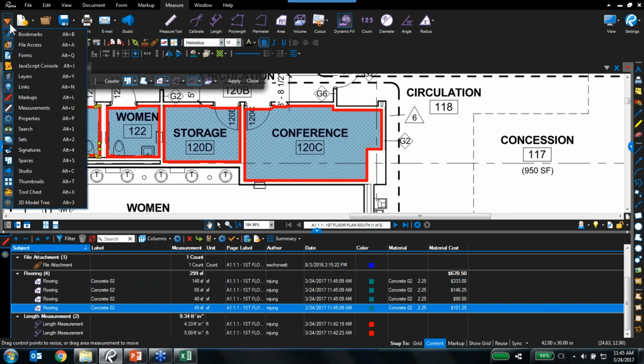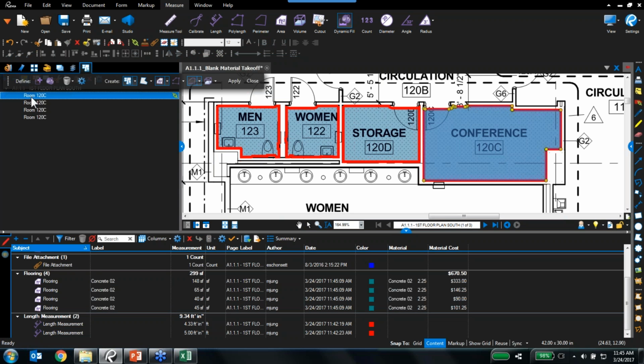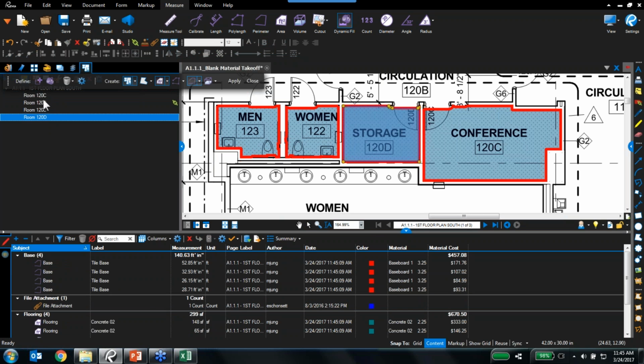And if I come in with tab access to our spaces, I now have 4 spaces. That's room 120C. This one is 120D, so we'll give it a quick rename. Okay. This one is 122. Great. And this one is 123. So very easy for us to rename those.